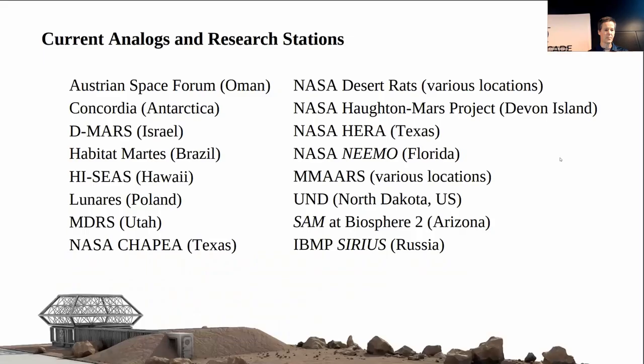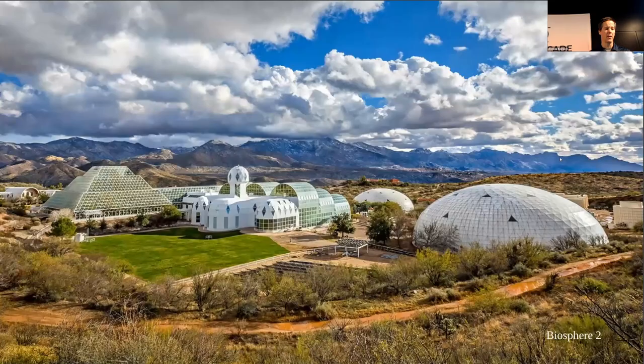And here's just a brief list of the ones, and there's probably more that I'm not aware of, that are active or recently been active. Those in italics are the ones that are pressurized and or sealed. And then we come to Biosphere 2.